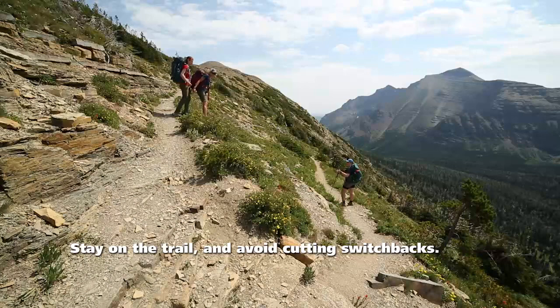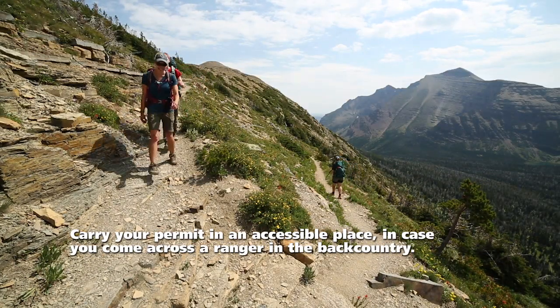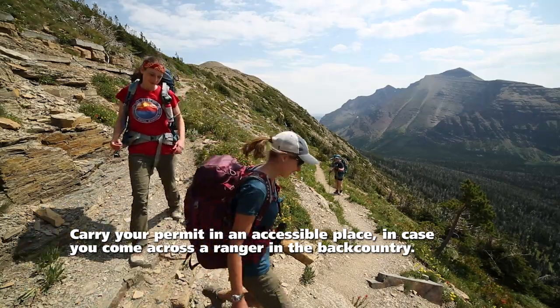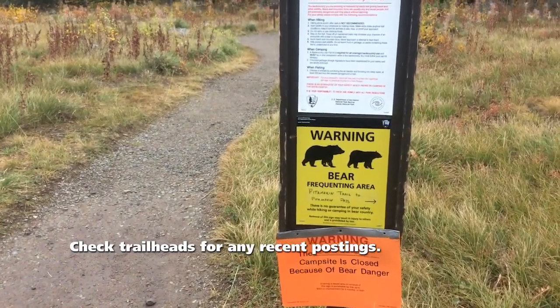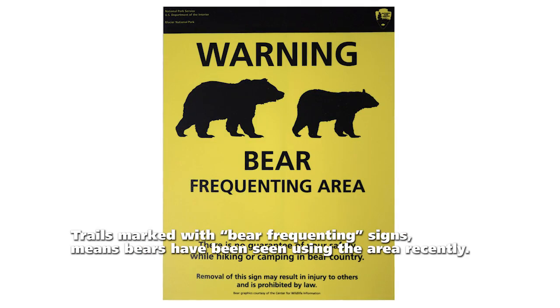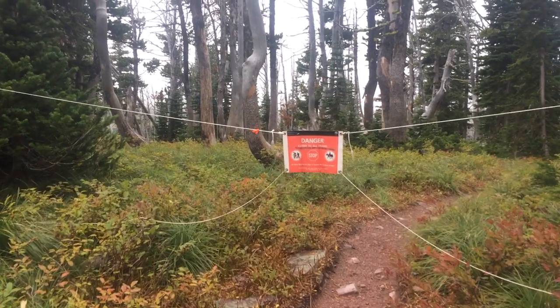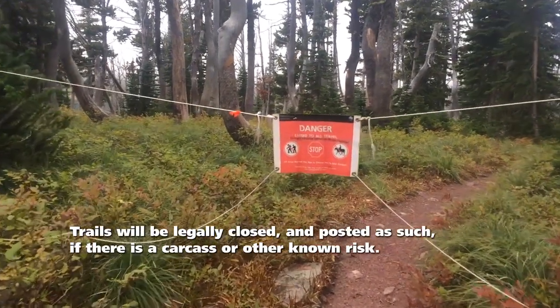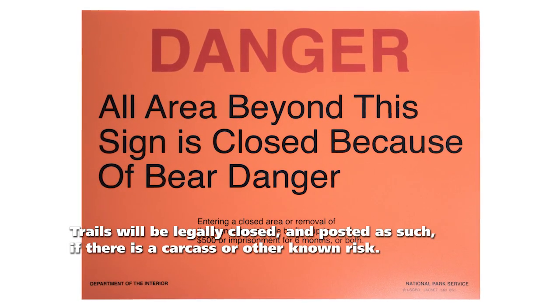Stay on the trail and avoid cutting switchbacks. Carry your permit in an accessible place in case you come across a ranger in the backcountry. Check trailheads for any recent postings. Trails marked with bear frequenting signs means bears have been seen using the area recently. Trails will be legally closed and posted as such if there is a carcass or other known risk.